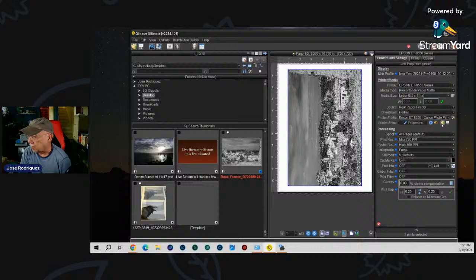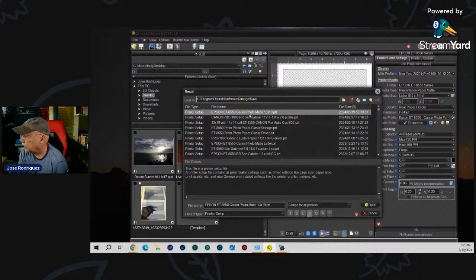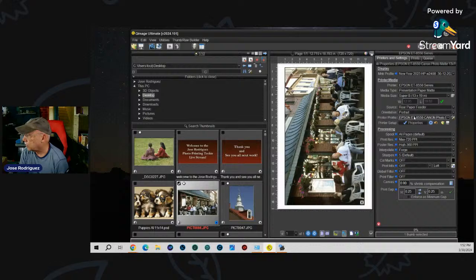Now, since I've already done that, let's go ahead and remove all of this, and just simply go to the folder, click on my dates, and I'm going to look for it. So, EPSON EcoTank 8550 Canon Photo Matte. That's 13 by 19, so that would give me a 13 by 19 paper. Watch this. See that? Done. And I can just go ahead and print that. And it will be set to the correct profile, correct size, 13 by 19, and presentation paper matte.